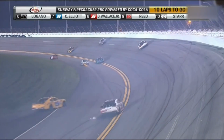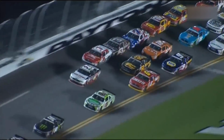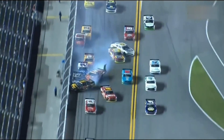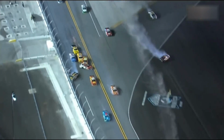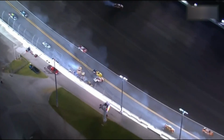Point it here, guys. So Brendan Gaughan in the middle there. Ryan Reed gets hit by the 3 car, pushes him into Brendan Gaughan, and then it's on from there. Daniel Suarez caught up in this as well. Regan Smith, look at the job right there. Casey Kane in the 88 gets on the brakes. The crash happens, gets off the brakes, back on the gas to drive out of it.